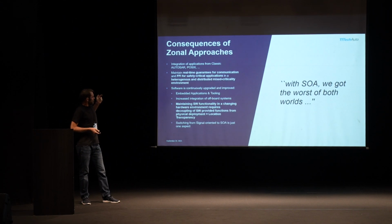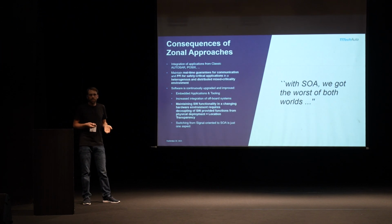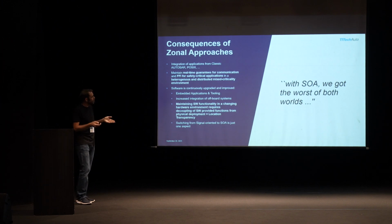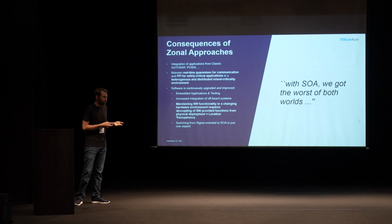Even more so, we are getting into a situation where more and more, because of the sharing of resources, we actually look at a mixed criticality system. So we want to deploy the safety functions and in a way the comfort functions at the same time. And the whole software development process needs to be basically sped up so that we can fulfill this. And basically that with SOA we get the worst of both worlds.